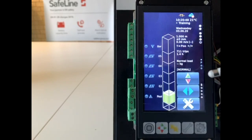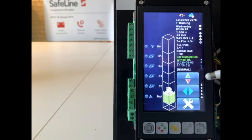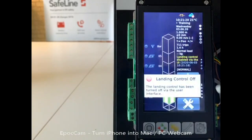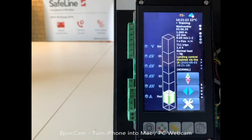We have 3 push buttons, not hardware, but software buttons. These buttons are made to make the life of the technician easier. When he is working on the lift, or somebody from the notified bodies wants to do a test, and you want your lift to be for your own, so that nobody starts to push the landing calls, then you can enable the landing calls, saying, I only want to have car calls.